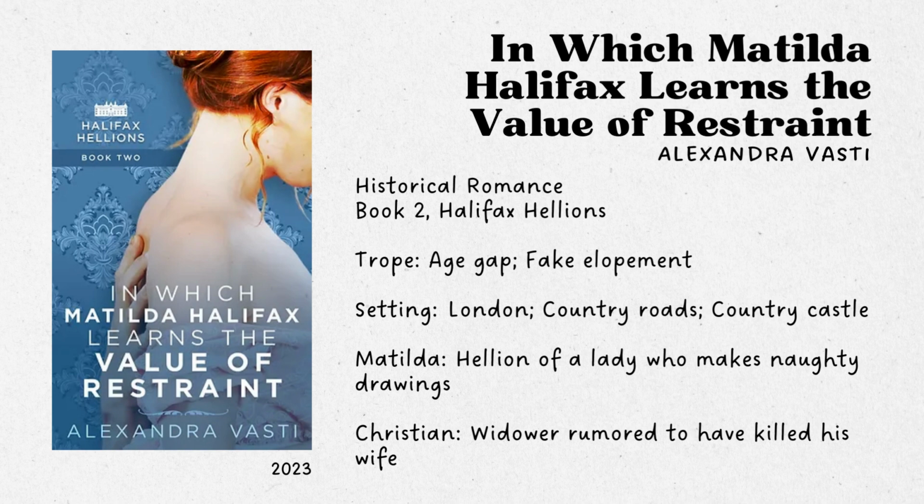Matilda obviously is one of the scandalous Halifax Hellions. She and Margot have a reputation of behaving outrageously and getting into trouble. However, Matilda has kind of a level up secret that no one knows about. She draws naughty pictures and sells them to printers who put together erotic pamphlets. Now, Christian finds himself the subject of these naughty drawings and confronts Matilda. He has his own problems with scandal and speculation since he was rumored to have murdered his wife.